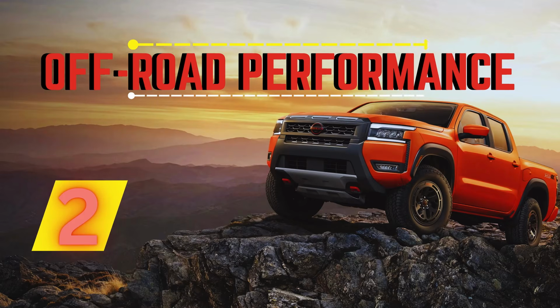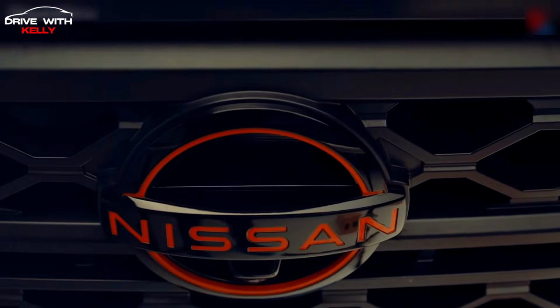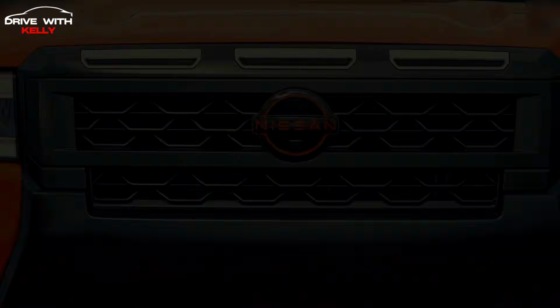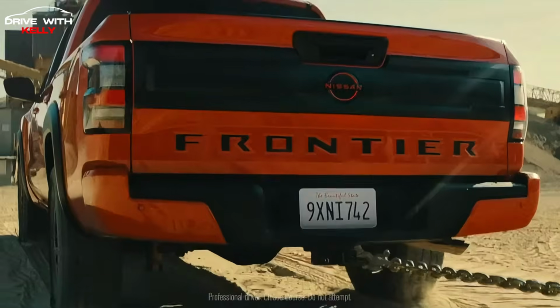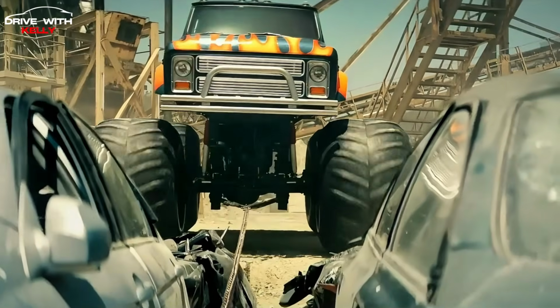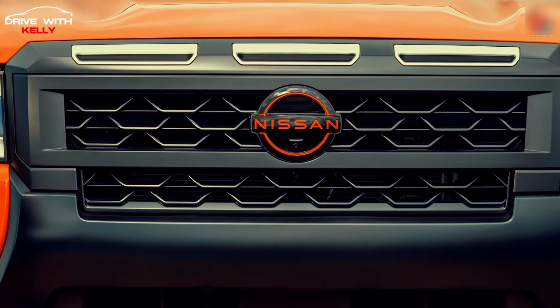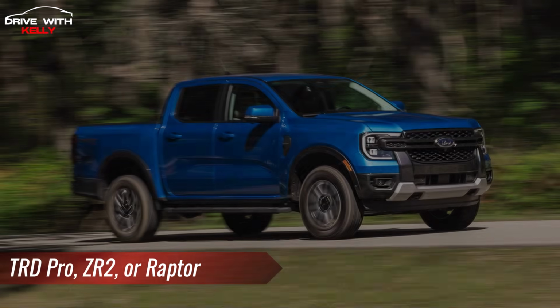Number 2, off-road performance. If your pickup truck ownership includes a lot of going off the road, then the 2026 Frontier may not be the most ideal choice. Yes, it does come in a couple of off-road variants, but rivals offer more capabilities for the money. For example, there's the PRO 4X trim with standard four-wheel drive and upgrades like Bilstein shock absorbers, all-terrain tires, locking rear differential, additional skid plates, and more. It's a decent off-roader, although not at the same level as rivals like the TRD Pro, ZR2, or Raptor.